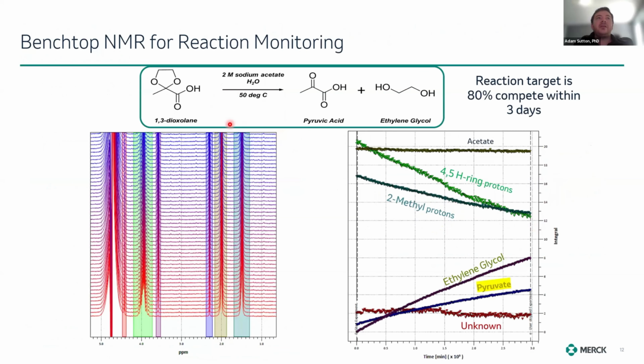Another example we have here is a model decatalyzation reaction, which is a deprotecting kind of group. Typically this is done on a vaccine molecule, which is very large. Then there's a step where we need to do a decatalyzation, and this results in the formation of pyruvic acid. And so we can measure online. So this is having the reaction pumped directly through the benchtop NMR. We can track it in an online fashion and quantitate this pyruvate.